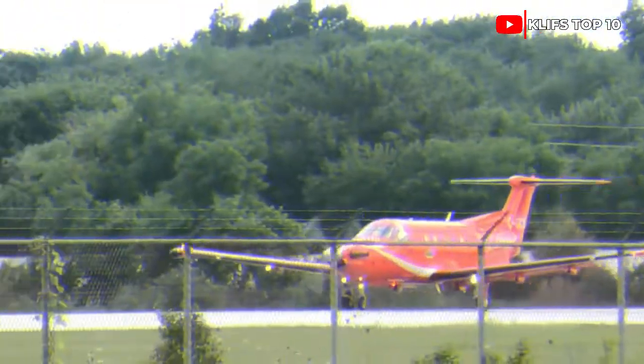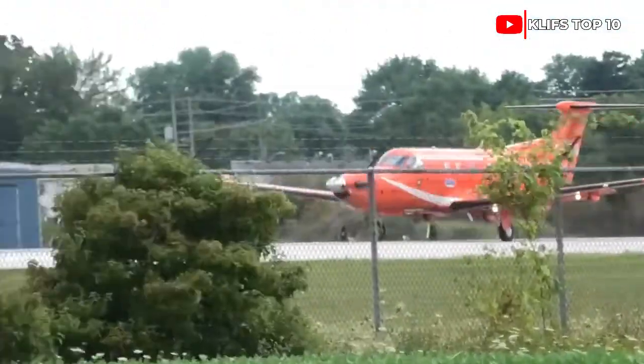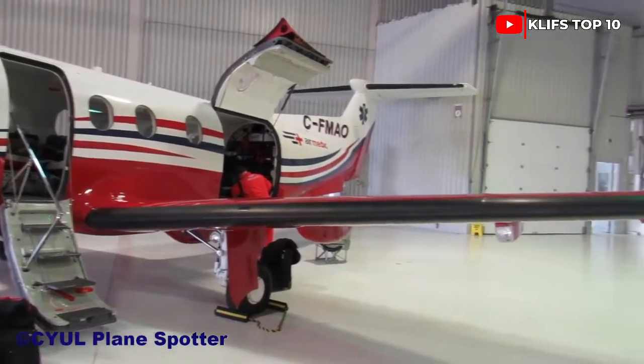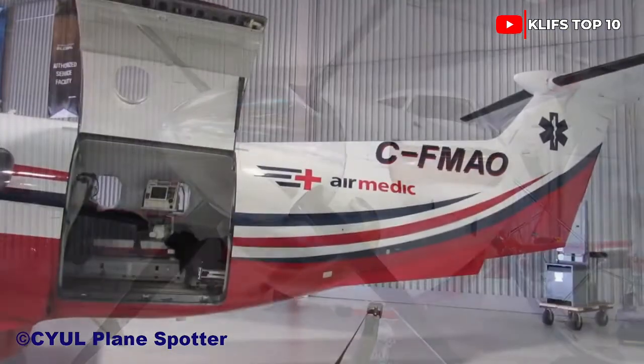It has one turboprop engine. With 1,200 horsepower, it can reach a speed of 518 kilometers per hour and fly at an altitude of 6,000 meters, with a range of 2,800 kilometers.